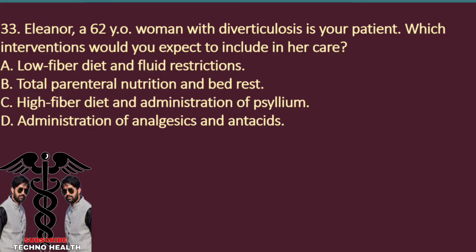Question 33. Eleanor, a 62-year-old woman with diverticulosis, is your patient. Which interventions would you expect to include in her care? A. Low-fiber diet and fluid restrictions. B. Total parenteral nutrition and bed rest. C. High-fiber diet and administration of psyllium. D. Administration of analgesics and antacids.